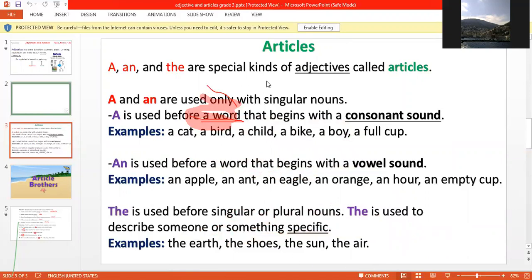So articles are a group of adjectives. We have three articles: a, an, and the. A and an, both of them are used for singular nouns. A is used before a word that begins with a consonant sound. An is used before a word that begins with a vowel sound. The, on the other hand, is used for both singular and plural, but to describe something specific.